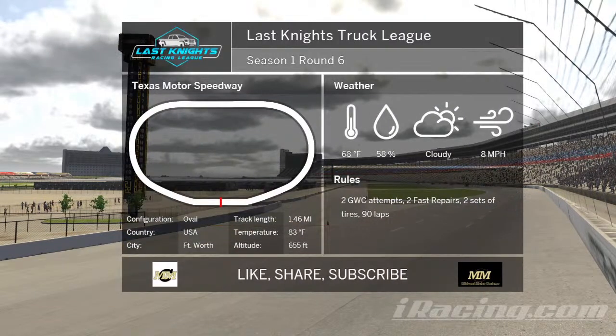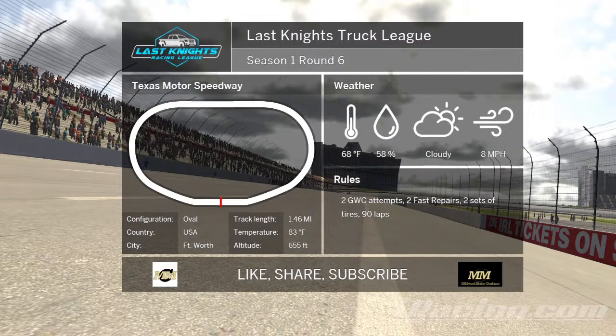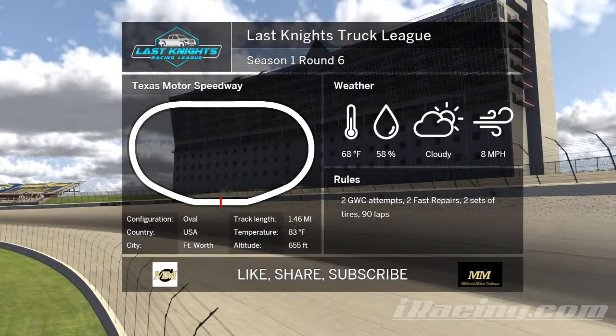Here we are, Season 1, round number 6 at Texas Motor Speedway. Boy, I tell you, time flies when you're having fun. It seems like we were just with them at New Hampshire, and here we are again now at this 1.46 mile facility, getting ready for 90 laps of action here tonight.